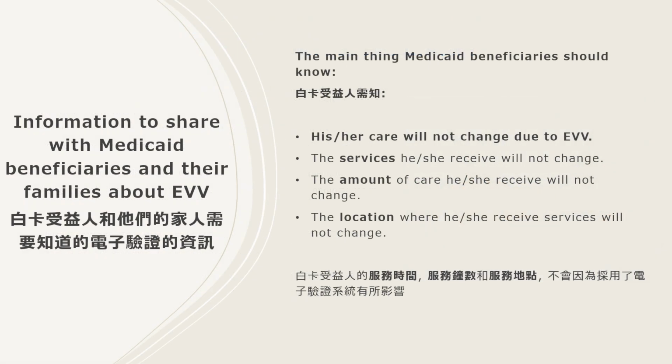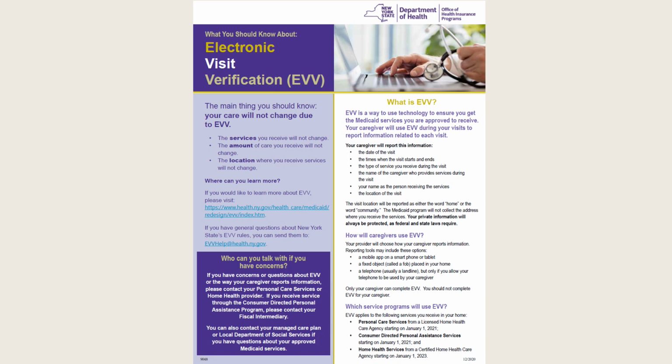Medicaid beneficiaries should know that the services they receive, the amount of care they receive, and the location where they receive services will not change due to EVV. If you would like to learn more about EVV, please visit the following website.